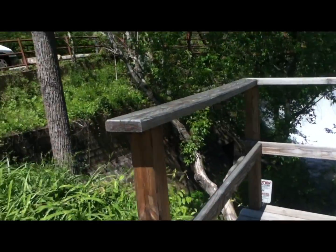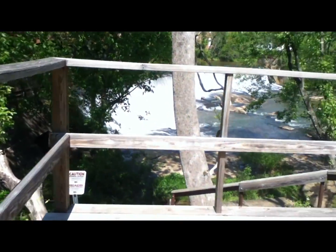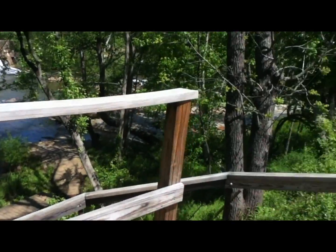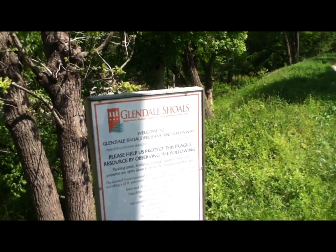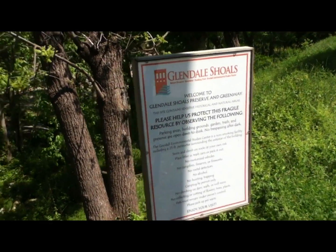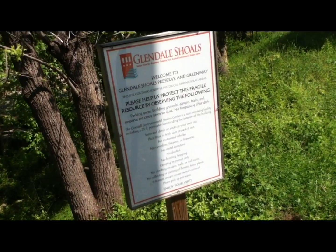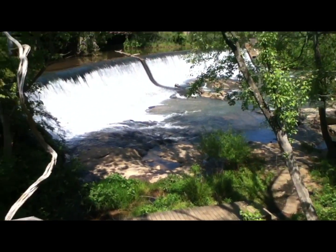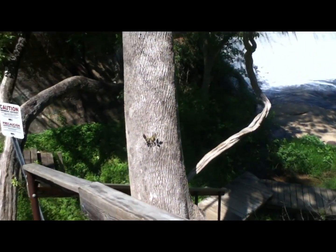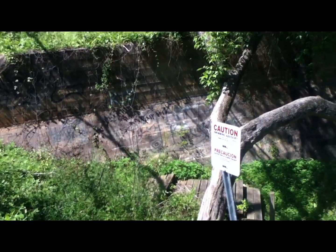They come here, and I'll GPS this. Oh, something that's kind of cool over there. But come over here, and basically, same sign we've been seeing with the Glendale Shoals. No climbing on the damn walls or mole runs. Okay, we won't be climbing on the damn walls. That would be stupid. Haha, made a funny two-way. Don't climb on the damn walls.